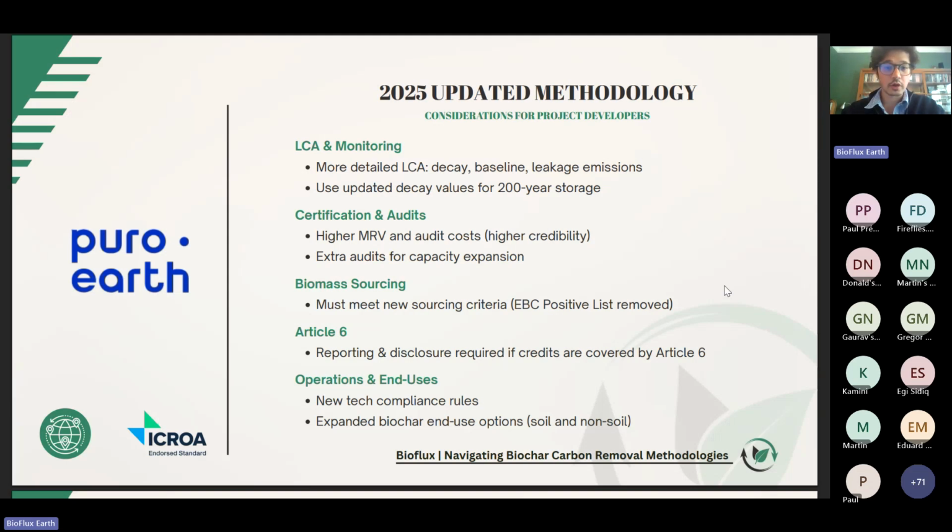There's also going to be the option for extra audits, as I mentioned, for capacity expansion, which is really interesting for project developers that are looking to scale up and increase the size of their existing projects. Previously, Puro.earth made use of the EBC positive feedstock list to set out eligible feedstocks. However, now they have developed their own list, and so there has been an update on biomass sourcing, which must meet Puro.earth's new sourcing criteria.